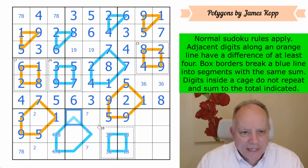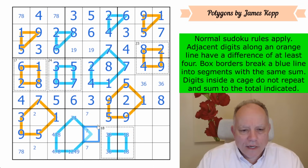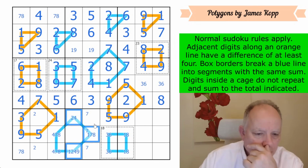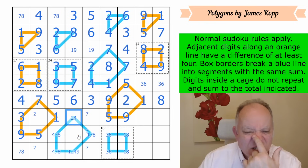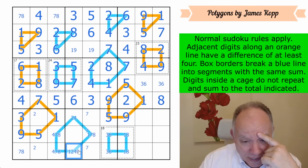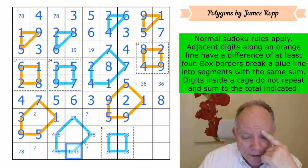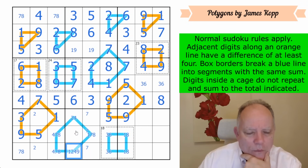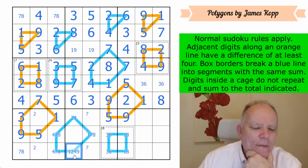Let's just put in the candidates here. That is 2 or 4. 1, 2, 4 or 9. 11 or 12 is the tally of this group of cells. If that was a 1, that would have to be 2 and 9, making 12. That's the only way you could get up there and not go too high. If that was a 7, 4 and 1 would make 12. And if that was an 8, 2 and 1 would make 11.